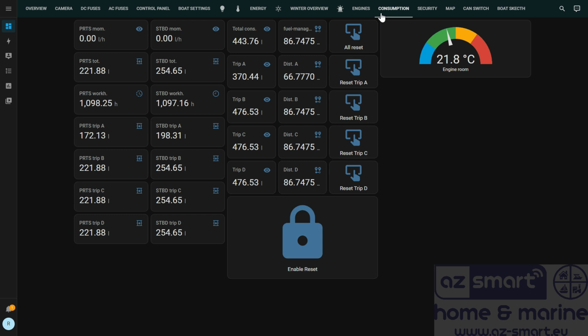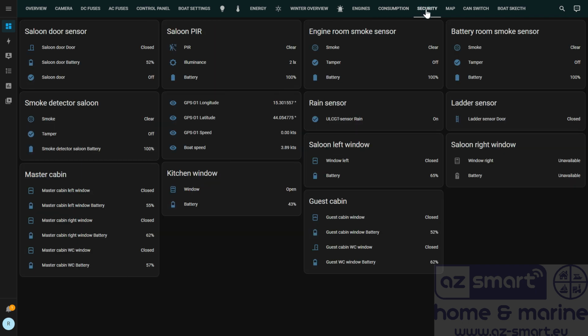From the consumption panel, we are moving on to one of the last tabs that I will be introducing you, which is security. This is a collection of different sensors, not just window and door sensors, but also smoke detectors, PIR sensors, rain sensor, and also the ladder sensor. This is another very interesting feature, I believe, and also very useful.